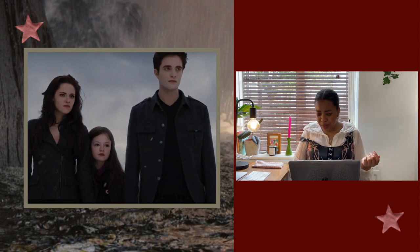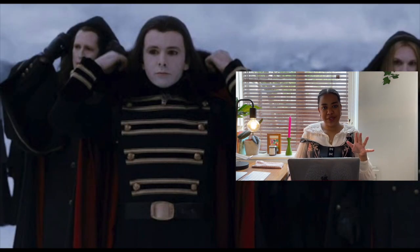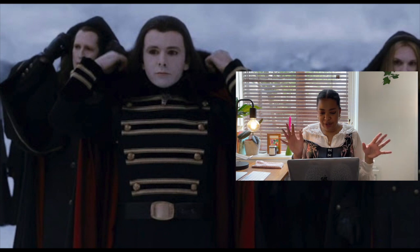This film is also actually quite disappointing for fashion. Let's do another aside. Let's talk about the Volturi. I feel like their outfits should have been more medieval, but they actually end up looking like emos. It's giving My Chemical Romance Black Parade. Maybe at the time it could have been more cool, but this is immediately so dated and it's kind of funny to look at.